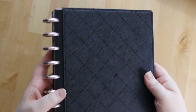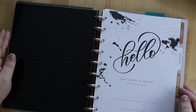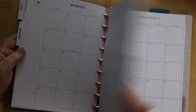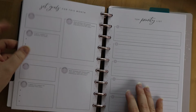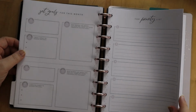So here's the final flip through. There's my cover. I love this cover, oh my goodness, the very vintage Art Nouveau cover. Then this section is where I'm going to be doing my daily checklist, my monthly spreads, just sort of tracking the day-to-day minutia of life. Then this section is where I'm going to be tracking my health and fitness. On this Get Goals section, I'm going to be tracking my progress towards writing my scripts and my novel, and then also my health and fitness goals here.